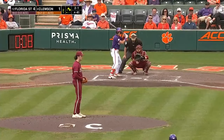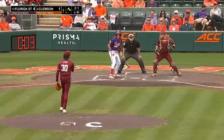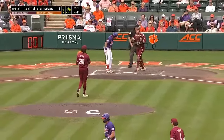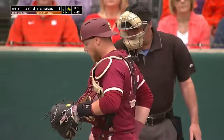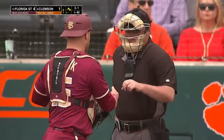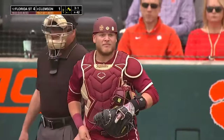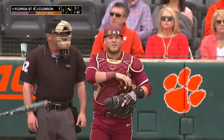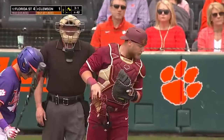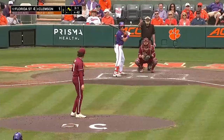And Clemson further chip away at that early 4-0 deficit. 3-1. Holbrook locating it in time before Chufo could break for third. McGuire Holbrook, second year in their program. Began at West Virginia.